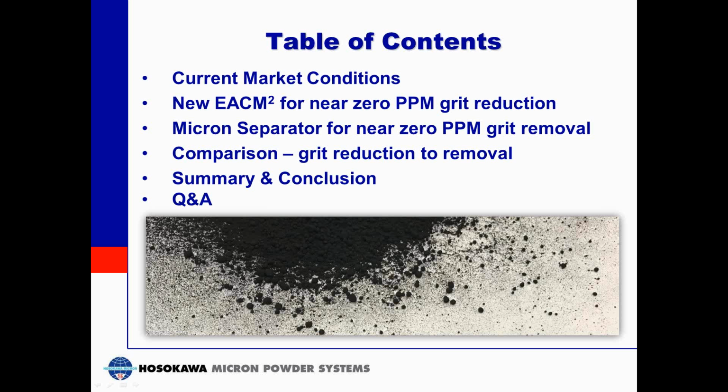I will then close with a comparison of grit reduction versus grit removal advantages and disadvantages, followed by a question and answer form.